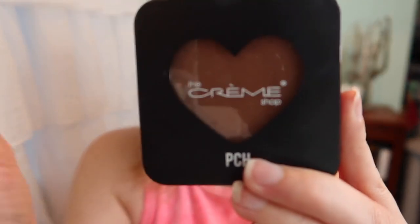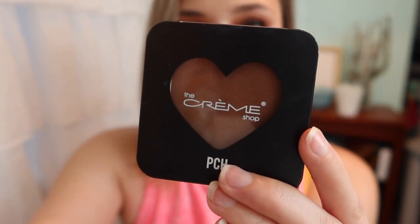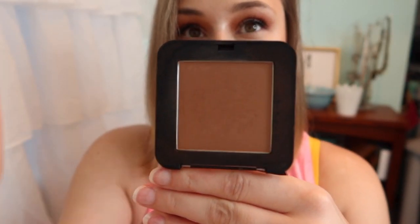So the product that I pulled from the Neglected that I'm like, this is the Cream Shop Tiki Bikini Bronzer, and here's what it looks like, y'all. I have it on today. Just look how patchy it is. When I put it on, it is straight patchy.